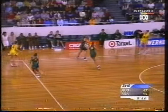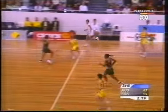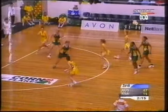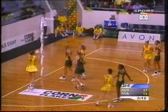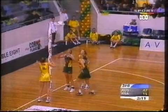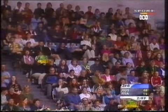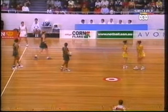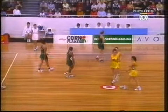2:20 left in the third. Squire. Hodge looking for Delaney. It's through her hands to Sanders. A little lucky. They'll take it as Southby drives along the baseline to collect another. And 17 from 24. And a timeout called this time by Liana Duploy.